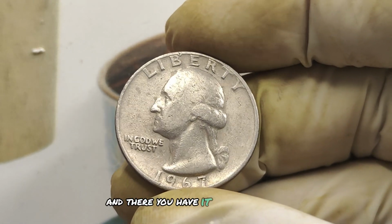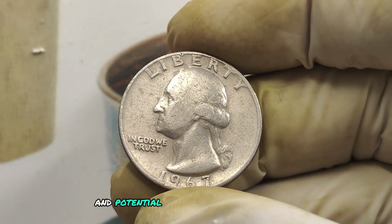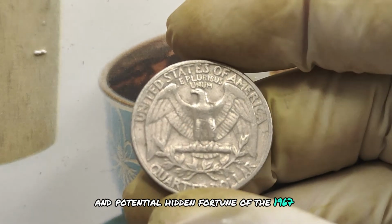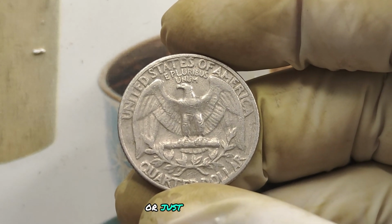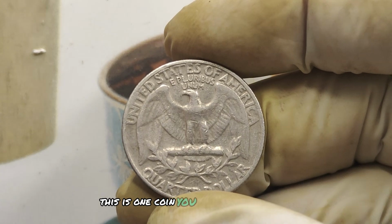And there you have it, the incredible history and potential hidden fortune of the 1967 No-Mint Mark Washington quarter. Whether you're a seasoned collector or just starting out, this is one coin you'll want to keep an eye out for.